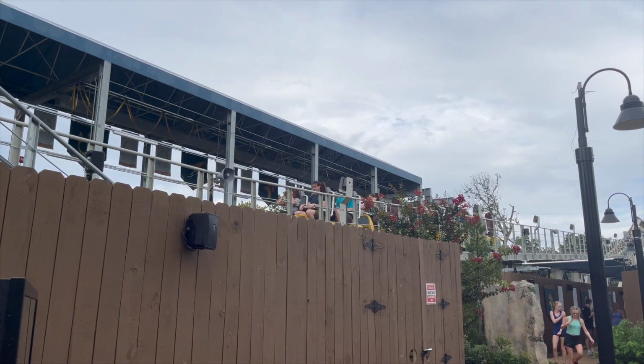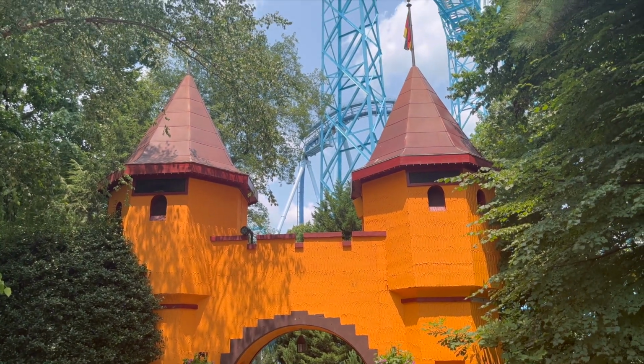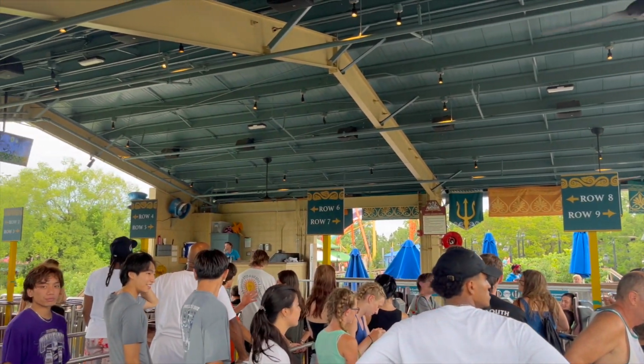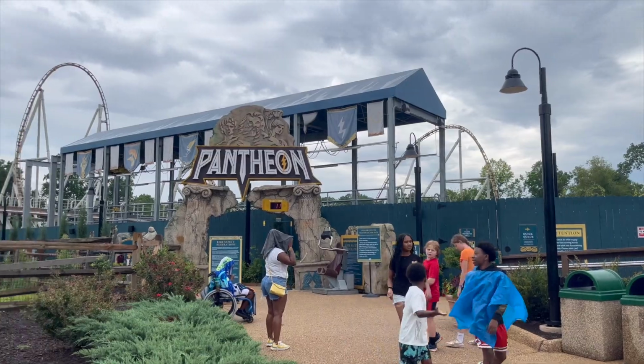Pantheon's plaza and queue are a stark contrast to the beauty of the rest of the park. While the themes are loose, they are done extremely well. Compare this to Pantheon, where the station is just a box and there are wooden fences around the queue with simple signs. At least the entry sign looks cool.